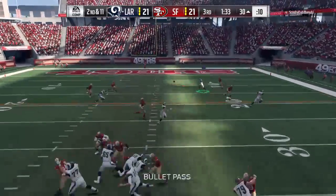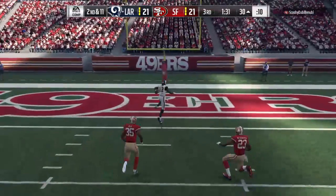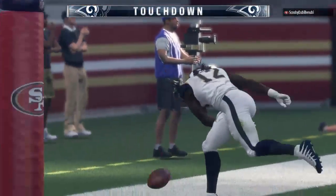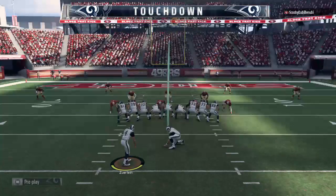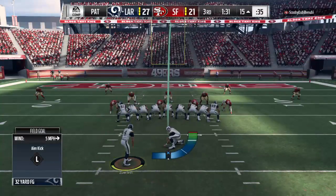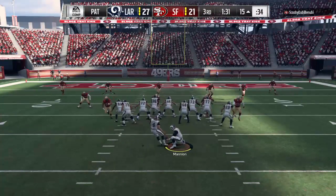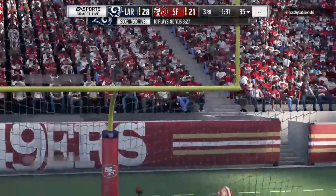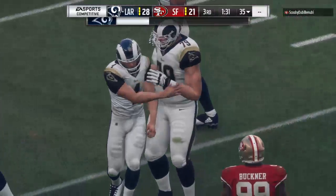Now Goff. This is caught. Watkins. And he'll get into the end zone. Touchdown, Rams. Sammy Watkins, 30 yards. And the Rams have broken our tie as they take the lead. And it's up and good.